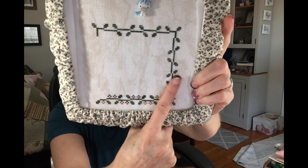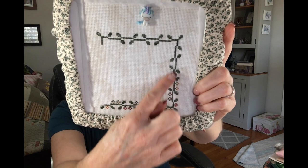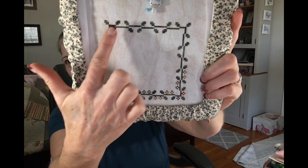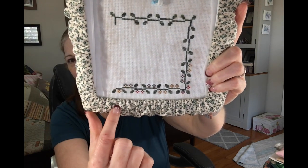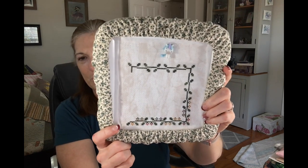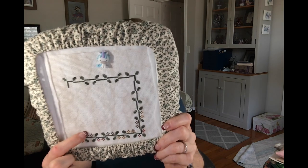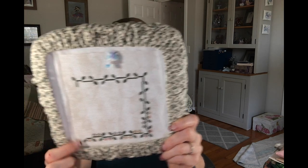So I've got the flowers in the bottom and partially up the side. I didn't get any of the flowers put in here yet, but I've only got one more side of the border to go, and then I can start working on the fun inside stuff. This is a 14 count. Let me double check. Yes, 14 count vintage oak Zweigart. And I just started this on the 22nd, so I haven't been working on it for very long.